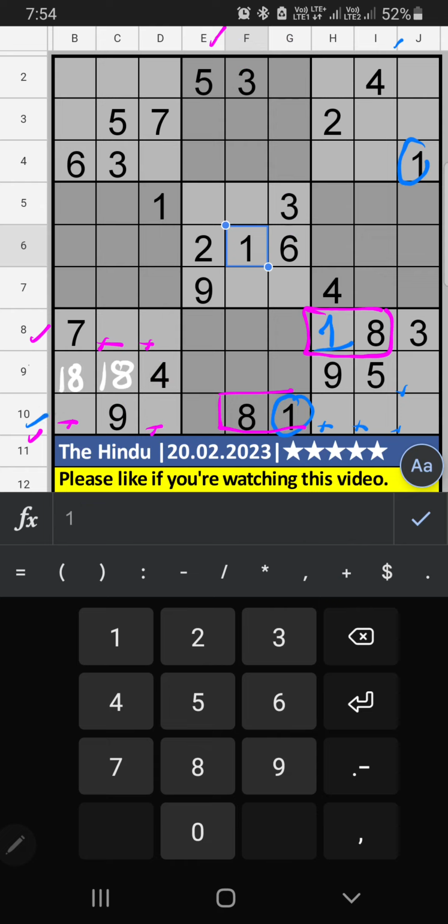Column E, 9th row, we have pair numbers 5 and 9. So 5 and 9 can't come in these cells. It will come in another 2 cells, we'll confirm later. 7th grade, we have 4. So 4 can't come in these cells, then 4 is confirmed here. Then 8th row, 2 numbers are remaining, 2 and 6, it will come in other cells, we'll confirm later. Then 7th grade, 2 numbers are remaining, 3 and 5, it will come in other cells, we'll confirm later.